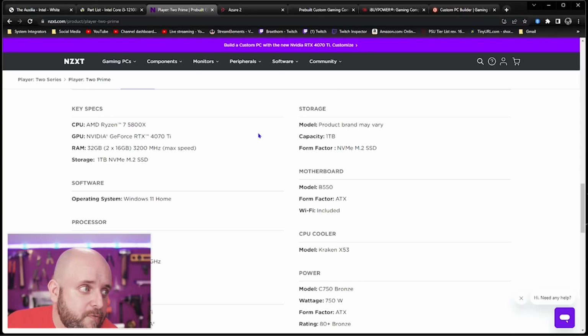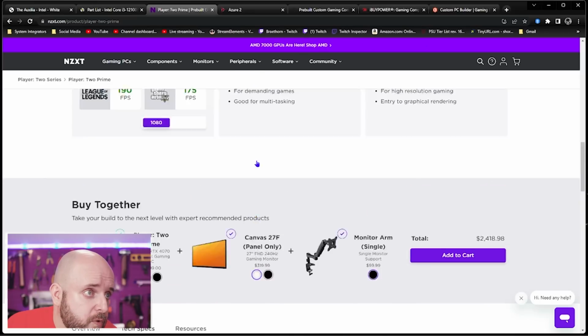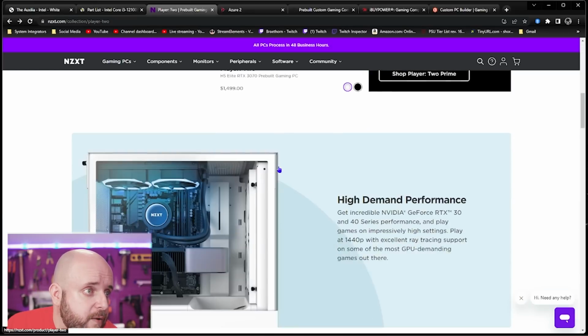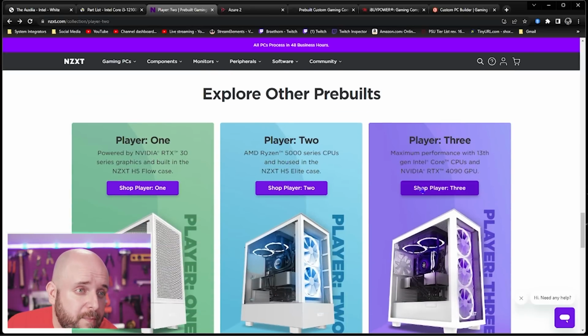But with this system, you have a 4070 Ti with a C750 bronze power supply. For $2,000, I would have liked to see gold, but remember that gold and bronze and all those different ratings for the 80 Plus ratings? Those aren't a measure of quality, they're a measure of efficiency. We're going to go over this more when I do the review, but there are some really interesting systems here, and I also want to take a peek right now at the Player 3 options.